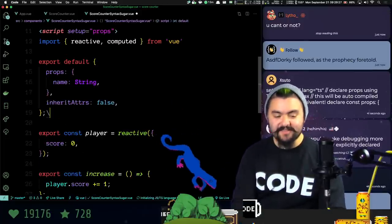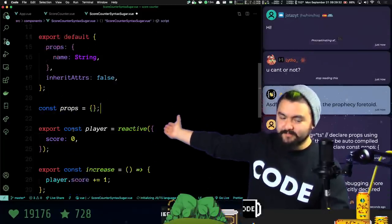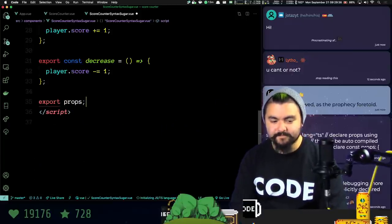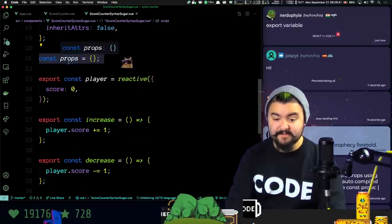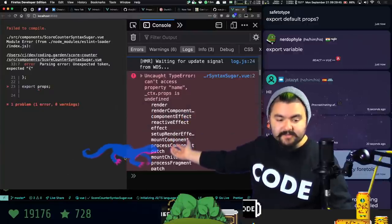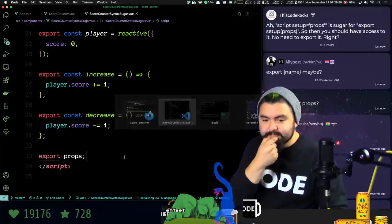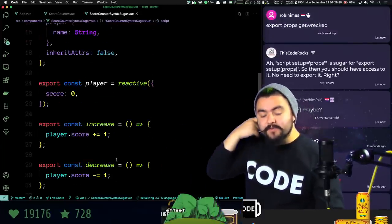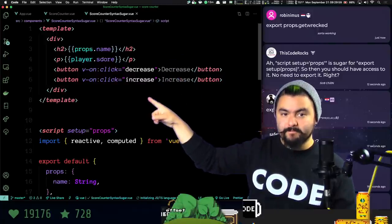Imagine that somewhere up here there is already a variable called props. Let's say it's already there. How do I then export it? What's the syntax for that? Does anybody know? Well, I don't want to export. Yeah, let's just try this. Unexpected token curly brace. Yes, exactly. So we have access to it, but I want to export it so that I have access to it in here.